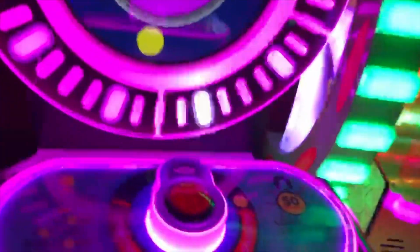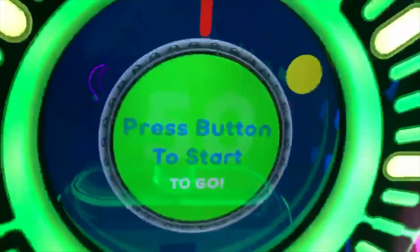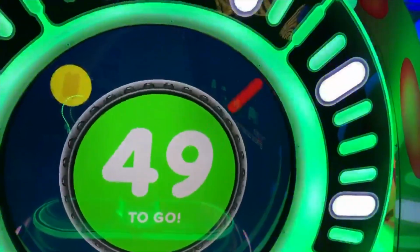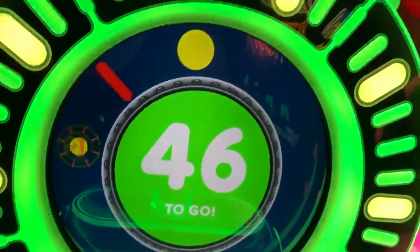All right, guys, we're gonna do Pop the Lock here. See how many. We need 50 in a row to get the jackpots. Let's see if we can do it, man. Here we go. Ooh, man, this is intense. Popping the locks like there's no tomorrow, man.